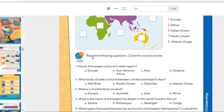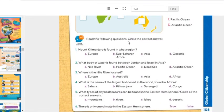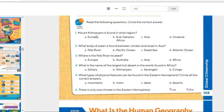And to finish, it says here that you need to read the following questions and circle the correct answer, right? Number one, it says Mount Kilimanjaro is found in what region? Is it in Europe? Is it in sub-Saharan Africa? Is it in Asia? Or is it in Oceania? Right, so you need to write down here where Mount Kilimanjaro is located.